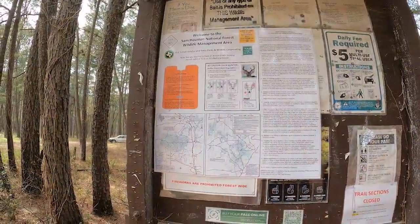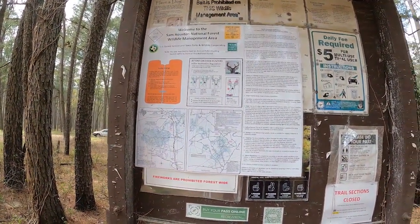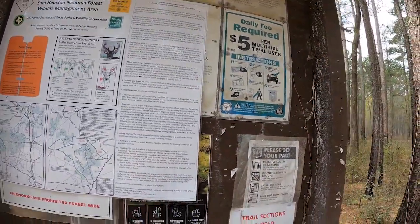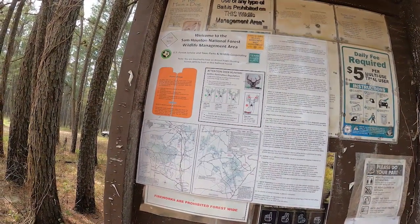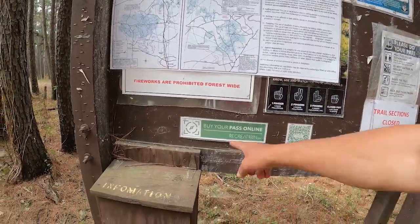Now, as far as I can find out, the ranger station visitor center was not open. And I don't see that it costs anything to camp here. So it's $5 if you're going out on the trail. But I don't see anything about camping overnight. There is a QR code that we could scan and buy our pass. Let's go see some more stuff.